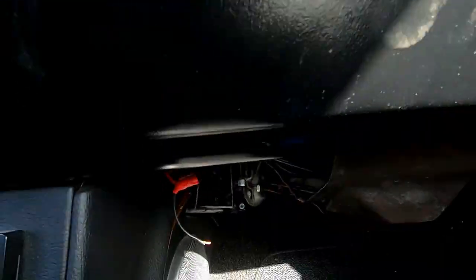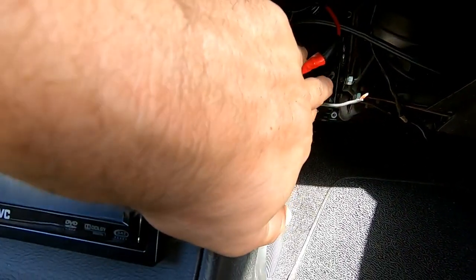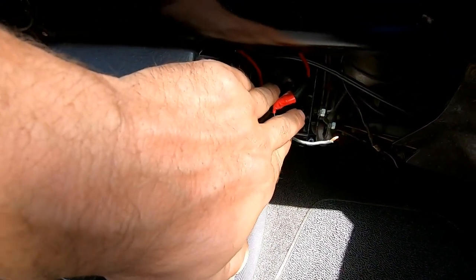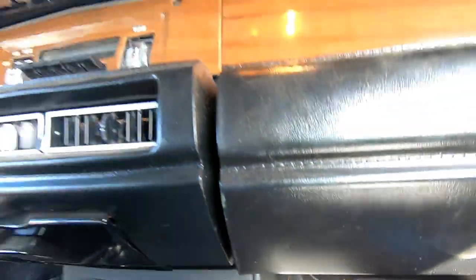So, oh, we got some shabby wiring right here. We got a loose wire hanging out. See, that could have been a positive, and if it grounded out, it could have sparked, could have possibly caused a fire, whatnot.